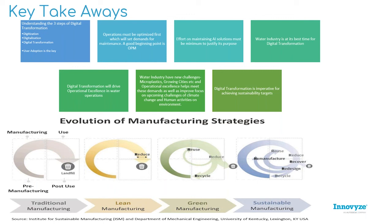On the second point, we are very clear that the operations must be optimized first. When you are able to run a plant in an optimized way, that should set the demands for the equipment and for the maintenance itself. Just jumping into maintenance, because there is a higher cost in that, is tunnel vision. Otherwise we will be maintaining equipment that is not running the plant in an optimized way.